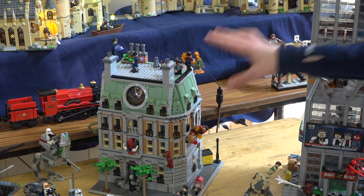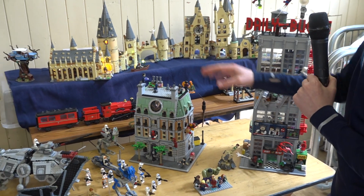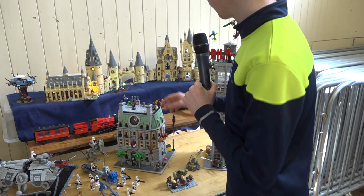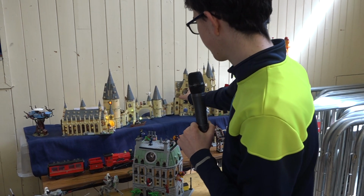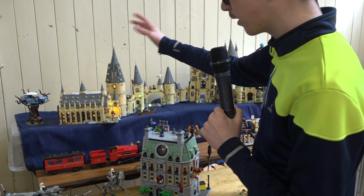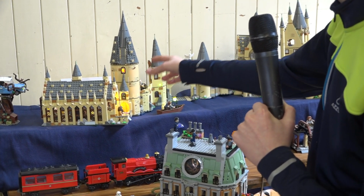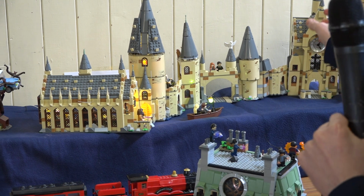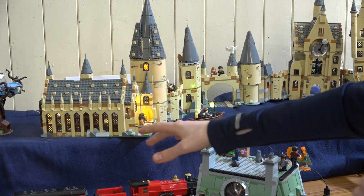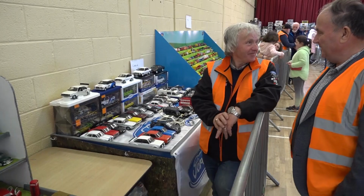And these two sets here are collector's ones, and they can join together with other buildings to form a city. And as you can see in the back there, we have Hogwarts Castle, which is a mixture of different sets. I have more at home, but it was too big to bring all of it. There's lights in that section, and there are lights in the other section, but they're not on. And there's a train between the two sets there. That's it.